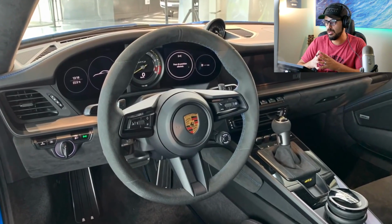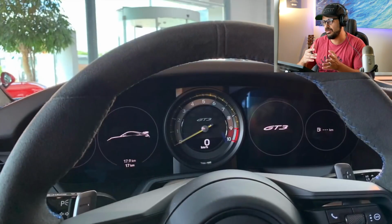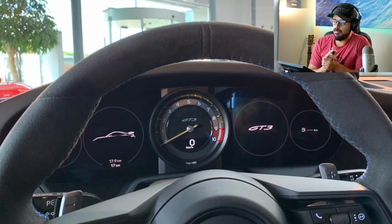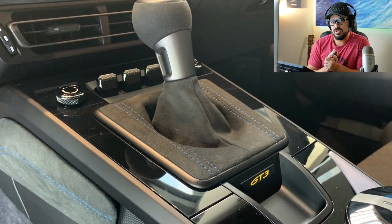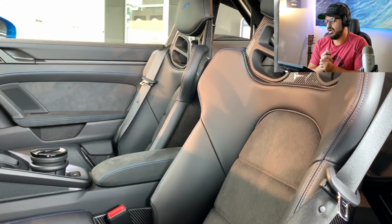The GT3 Touring will arrive here in the US early next year, and it starts at the exact same price as the regular standard GT3, that is $163,450. So now I want to talk about the design here.